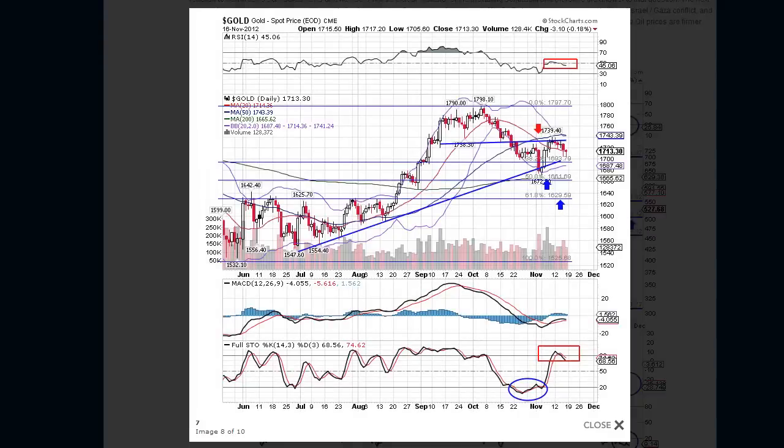Gold. Gold was fairly much capped by this 1739 level. We could not break higher and create a daily close above this previous neckline, which was support, now newly formed resistance, and then subsequently we saw a bit of a pullback in gold. This could be fairly corrective if these levels hold and they're respected, and we see a creation of a higher low. It would possibly appear to be a shoulder in a head and shoulders formation. It's not confirmed just yet. We would need to see a breakout higher.